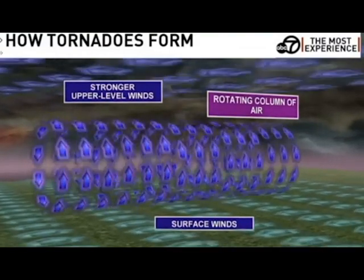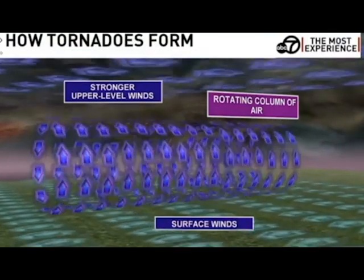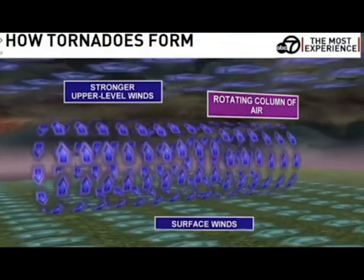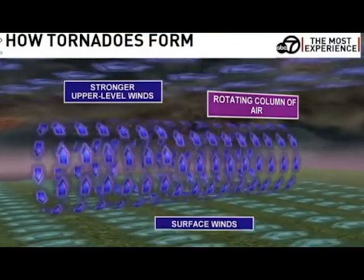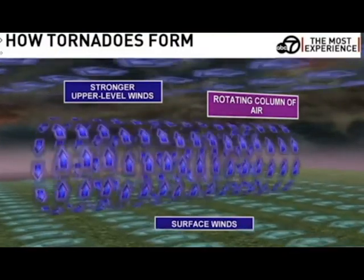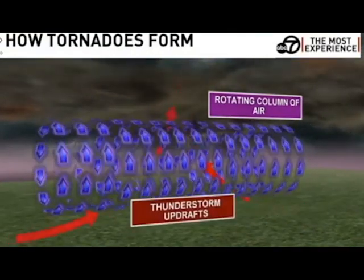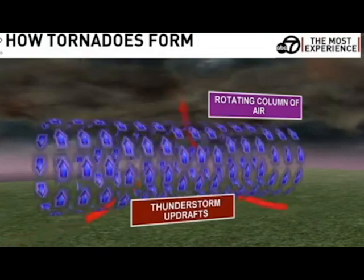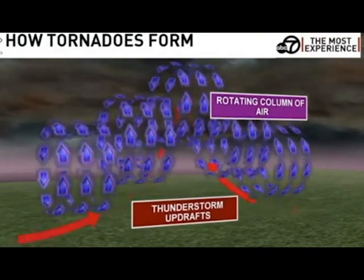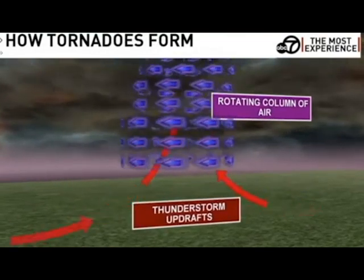That creates a horizontal rotating column of air. Now, you can't see these with the eye. Sometimes we can see these on visible satellite imagery, but this creates a horizontal rotating column of air. Now, a thunderstorm begins to develop in that environment, and you get thunderstorm updrafts developing. What it does is it lifts that rotating column of air and tilts it into the vertical, and you get a mesocyclone. That's what's called a mesocyclone.